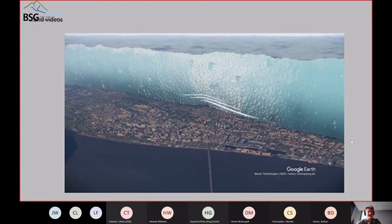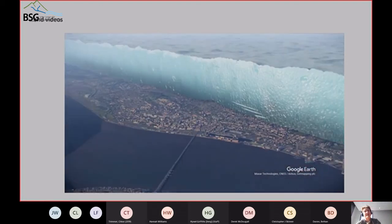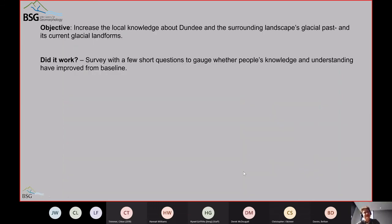So our plan is to put these various videos together into approximately 5 minute long video, both showing this and just discussing some of the science briefly, and how we know that there was ice here in the past and how that relates to the present day landscape. And finally, in order to get an idea whether this has worked, whether this is actually an effective way for increasing people's knowledge, we're going to have a short survey to figure out whether this is actually helpful and whether people understand the glacial past better afterwards.